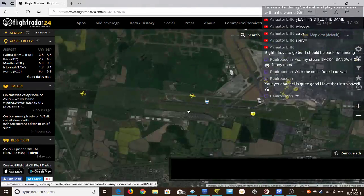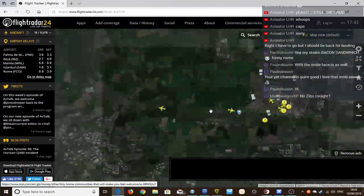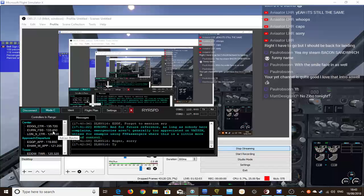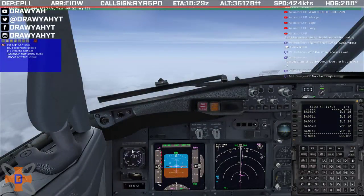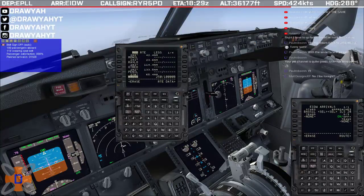Runway today is cool. I'm guessing that's 28 then. No Zybo tonight. No, just using standard PMDG. Something quick to stream. Right, runway 28 for approach. That will set. Uh, 28 on the, which approach should we go for? Bagso 1 Lima.